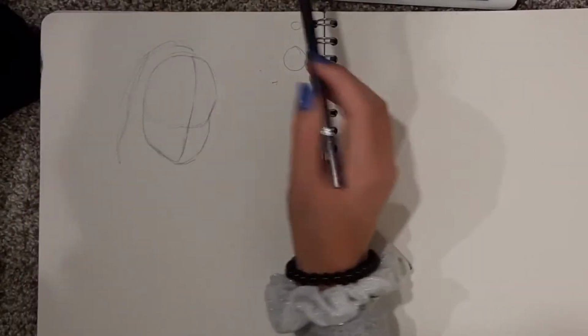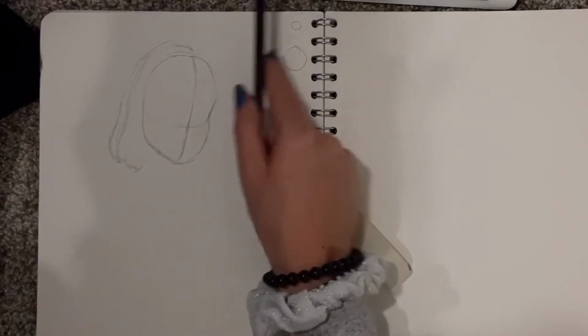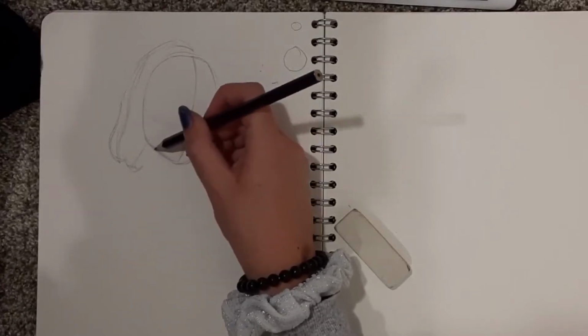I'm just gonna zoom in a bit more. Her hair is really puffing out right here. It has quite a bit of volume to it, so I want to try and capture that. Her neck's about, kind of covered by her hair, so right here. I can just draw that in just for reference.